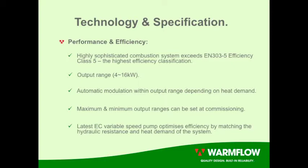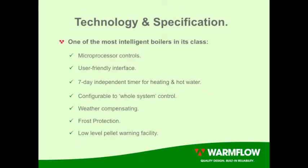The latest pump optimises efficiency as well by matching the hydraulic resistance of the system into which it's installed and on the basis of the heat demand placed by the property. It is, as I said earlier, one of the most intelligent products in its class. It's equipped with microprocessor control. It has a very user-friendly interface, so we hope that people will not have difficulty in understanding how the product works and will help it to work at optimum performance. It's a 7-day independent timer for heating and hot water, and it's configurable to whole system control.